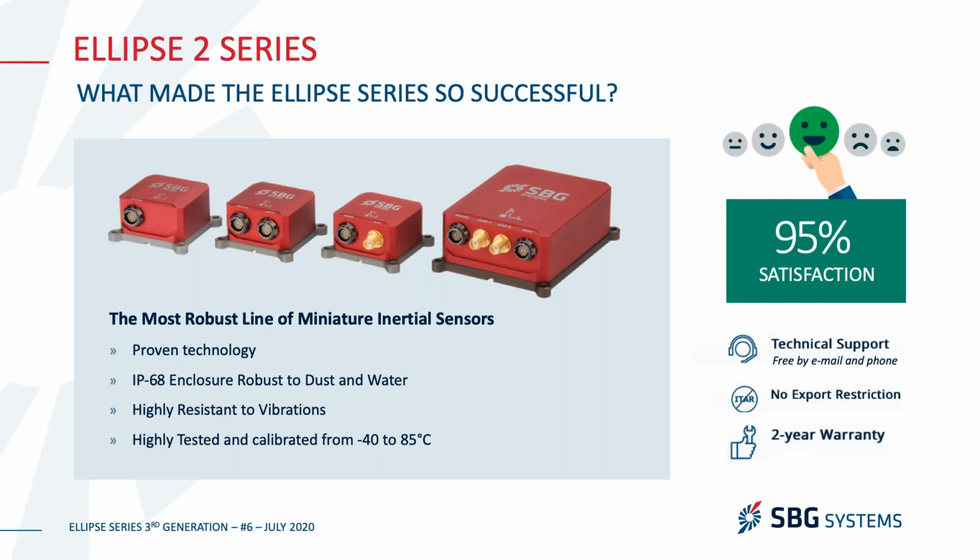So before we dive a bit more into this third generation of the Ellipse, we wanted to take just a few minutes to reflect on the Ellipse 2 series. The Ellipse series is our most popular product up to now. We've got more than 20,000 of those sensors on the field today. We had the Ellipse 1 that we released almost 6 years ago, and then the Ellipse 2. We're now at the third generation, which is really taking benefits of everything we have developed in the past on the Ellipse, but also a lot of development we have made for higher grade product lines that we were able to integrate into such small products.